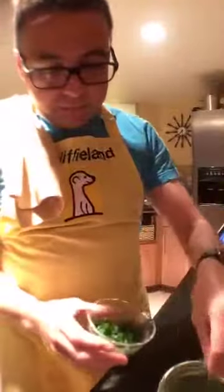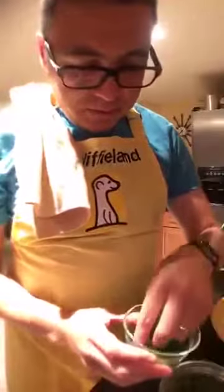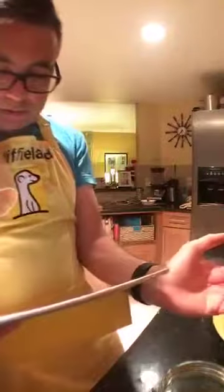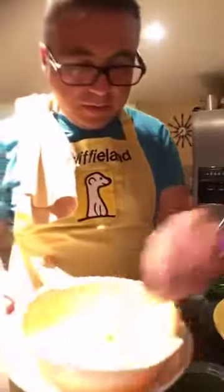Pictures. Yeah, okay. And then we're adding a quarter of the parsley. And then taking a picture. And then another, where did you go? A quarter of the cucumbers. Back to you.